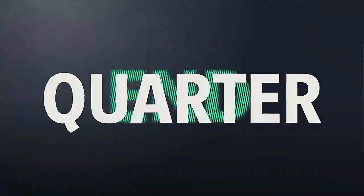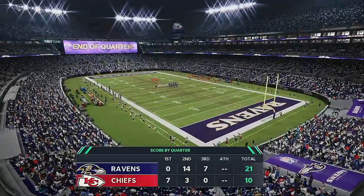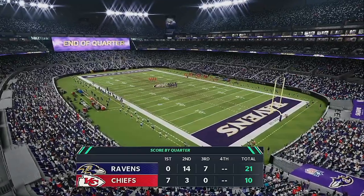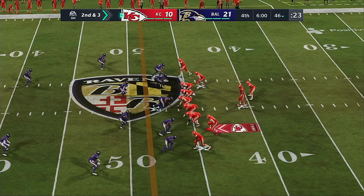That's the end of the third quarter. One quarter remains here as we wrap up the week on a Monday night. You're watching the NFL on EA Sports. A good run, got 7 on first. Here's second and 3.